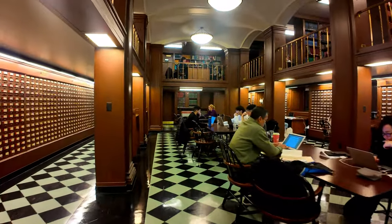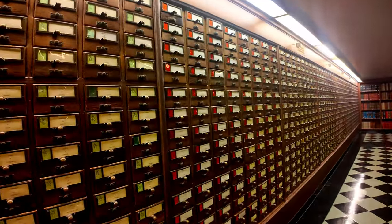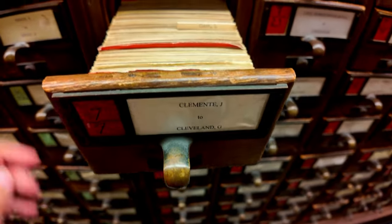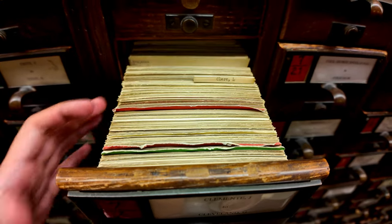On the other side of the reading room, we can find more reference books, study areas, and the card catalog. The Columbia Card Catalog provides an historic record of materials in the library's collections up to the mid-1980s.